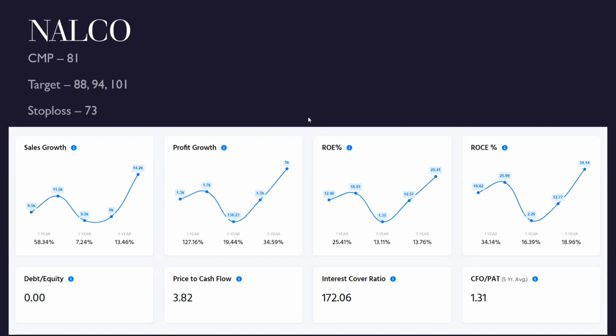If you're looking at the sales growth, profit growth and all, it's going high, because you can see that in 1 year, the profit growth has increased by more than 100%. The ROE is also increasing. It's double as compared to the past 2 years. And ROCE has also doubled after a span of 3 years.